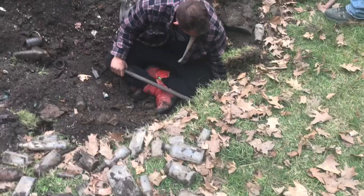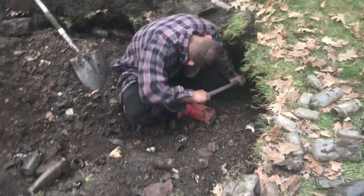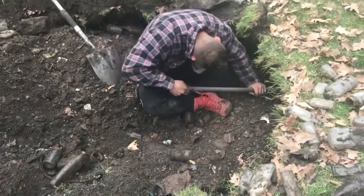It just keeps going across this whole yard, but we're about done. We got maybe 20 minutes before we got to get out of here. Fill our hole. But stuff is coming out.